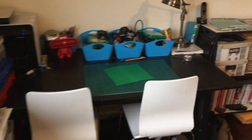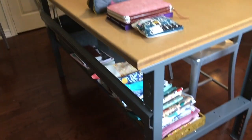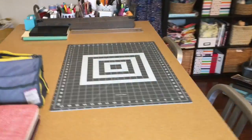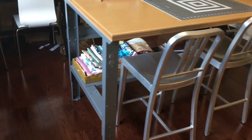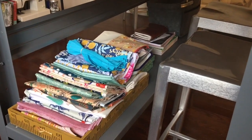And the last thing I want to show you is one of my absolute favorite things in the room, which is this really amazing packing table. I love it. I ordered it from Uline, which is kind of an industrial type of company where, you know, businesses order things from, and this is really a packing table. You can adjust the height. It's got a shelf on the bottom, which has a ton of fabrics and junk, and you can see down there some piles of things.